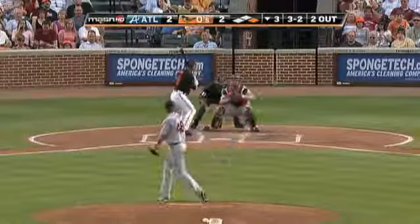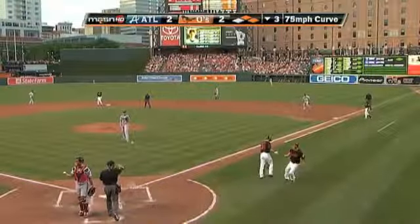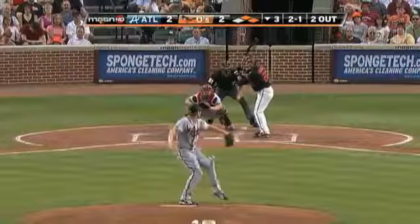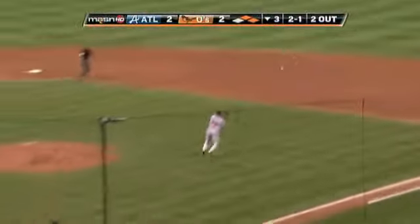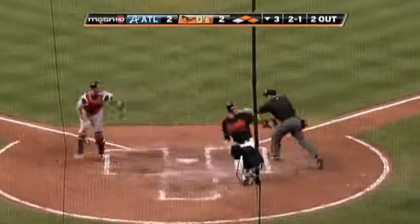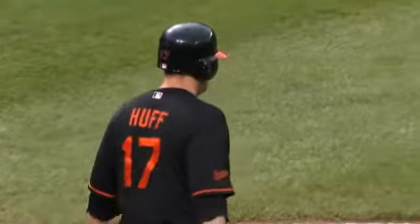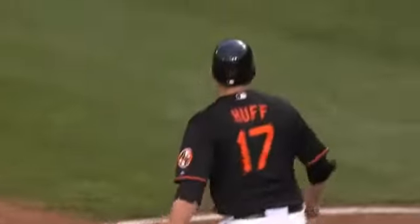3-2 delivery. Breaking ball's way up high, and he draws another walk. He has 2 of the 3 surrendered by Hanson. 2-1 delivery to him. Salazar bloops it into right field for a base hit. That will score Aubrey Huff. Maybe. Throw to the plate, and he is out. Jeff Francoeur, even with the runner going on contact. Francoeur able to make the one-hop throw to McCann, and Huff is retired at the plate.